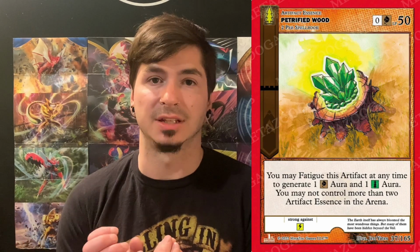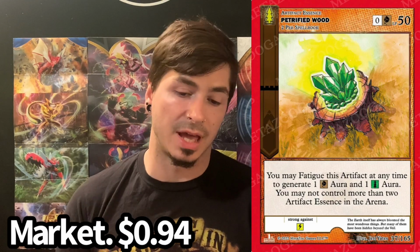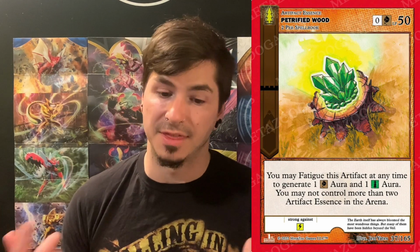Petrified Wood, the reverse. The first time I ever pulled this reverse, it was gorgeous. It's got the crystals coming up out of the wood. The reverse looks really nice. The full hollow looks good too, but sometimes the reverses are nicer. Petrified Wood's got a market of 94 cents, and a best offer for a 10 did sell for $79.99. Somebody probably offered him anywhere from 50 to $70 would be my assumption. It does have a pop of 1, so again, that one card sold.